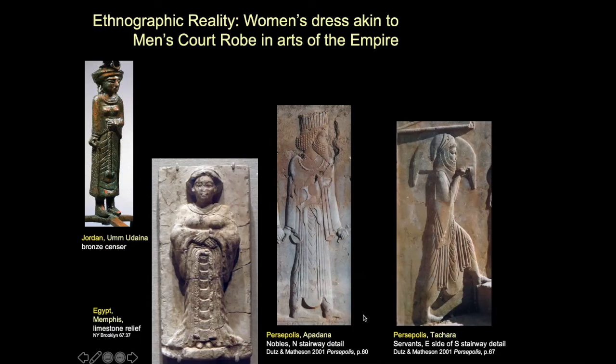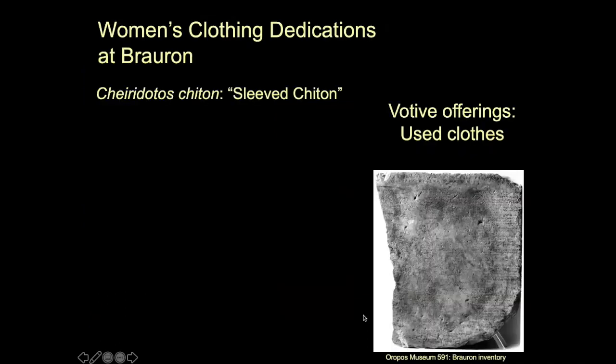This is analogous to that in Greece, where you will recall that men as well as women wore the chiton, often under a himation. The Brauron inventory lists included another ungrammatical garment, listed as the heirotos chiton. This literally means sleeved chiton. The garment was so foreign that it does not have an actual name. The term sleeved chiton is descriptive. It articulates the fact that this kind of chiton has tailored sleeves.